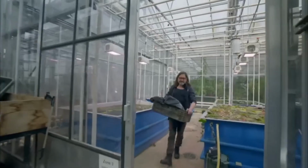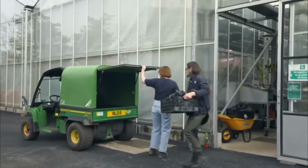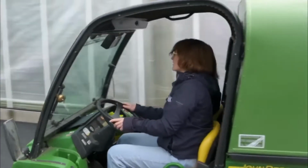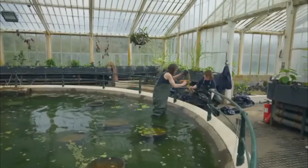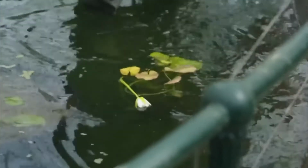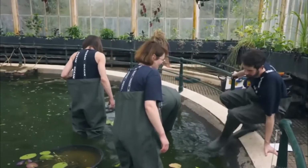Getting the young specimens into position needs to happen quickly. They are delicate at this stage and dry out fast. Luckily, some high-speed transport awaits. Just find a plant and figure out where it goes. That's it.